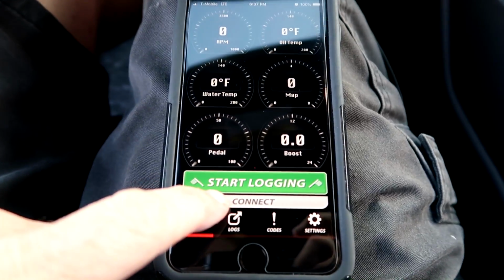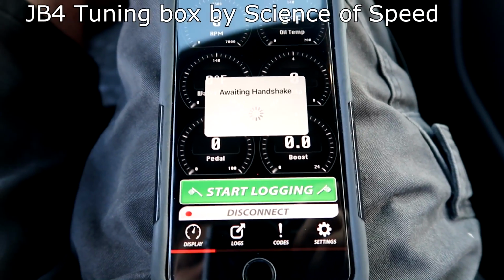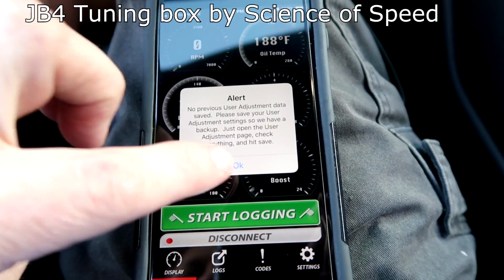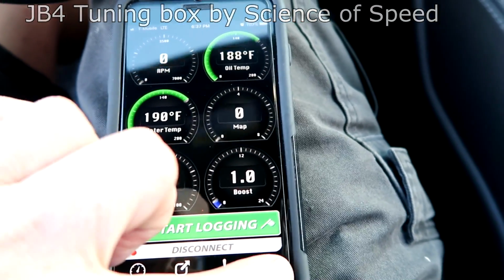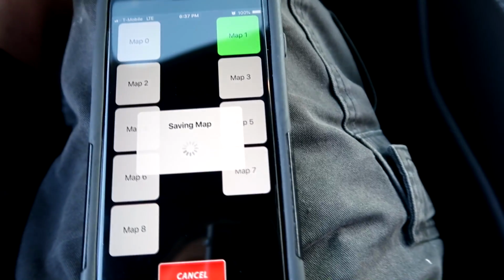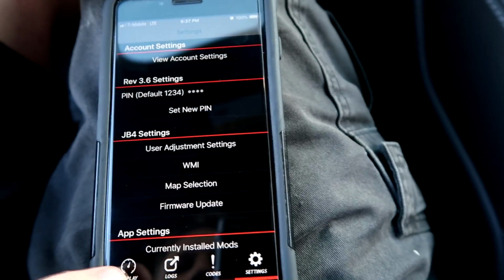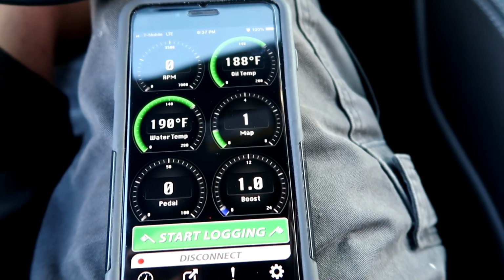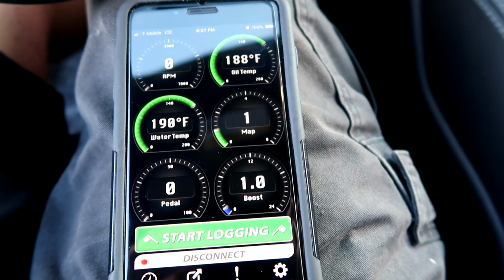So let me turn the GoPros off. All right, so to do this, go to connect, go through the sequence, and then we're gonna do settings, map selection, map one. This is the 91 octane tune, and over here I've got it where it shows the icon as map one. So let's see what it does on that one.